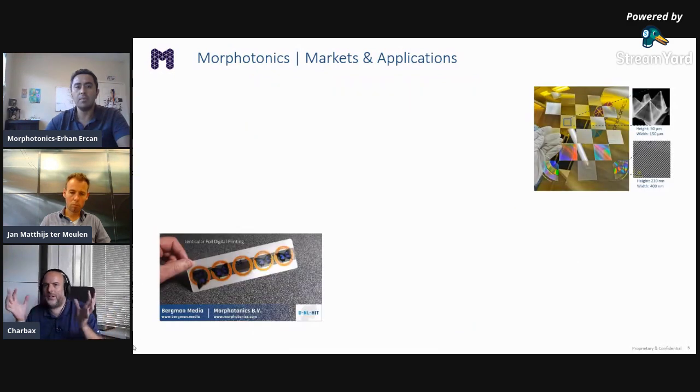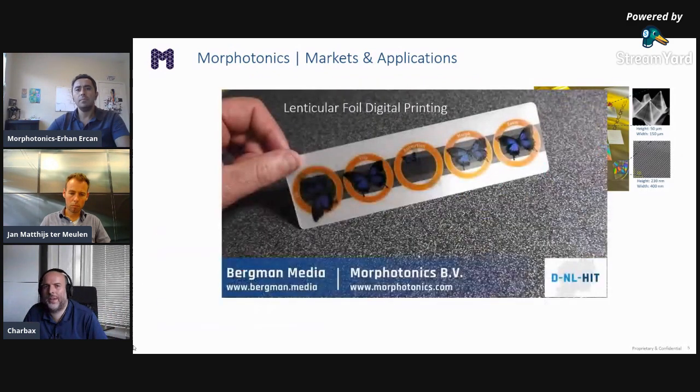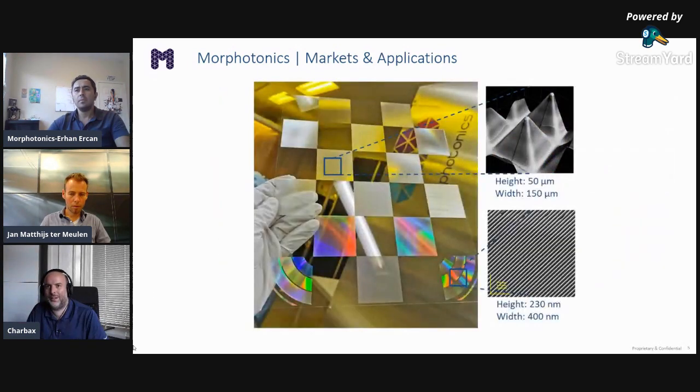Is that 500 times or something like that? It sounds small, but you can get even smaller. Yes, that's correct. 50 micron is typically the width of a hair. But we can go 100 times or 1,000 times smaller.